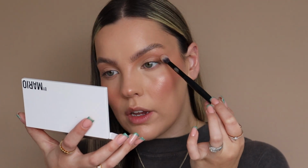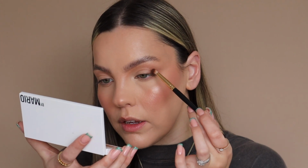I think it's always best to go in with little product first, because you can always correct it rather than going with too much and you're like, oh shit, I messed up. So I just keep going back and forth until I'm happy. And now we're going to go in with the smoky wing.